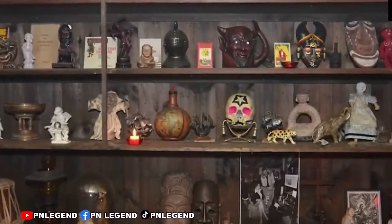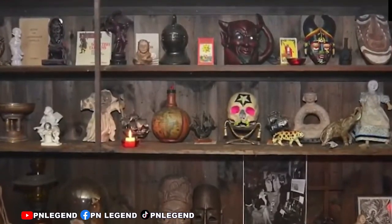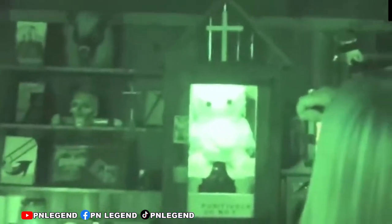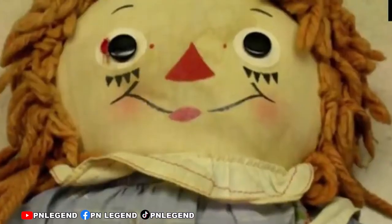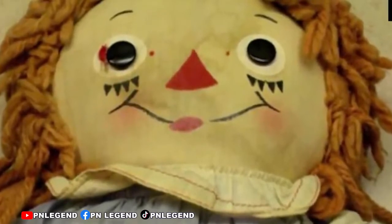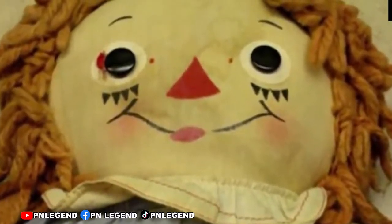Donna and her roommate would come home to find the doll in different positions all around the house. Sometimes its arms were folded, and other times it was found leaning against a chair. Sometimes the Raggedy Ann doll would even be kneeling. If you've ever seen a Raggedy Ann doll before, you'd know that it was impossible for Donna to put the doll in a kneeling position without it falling over, so they really had no idea what to make of this.